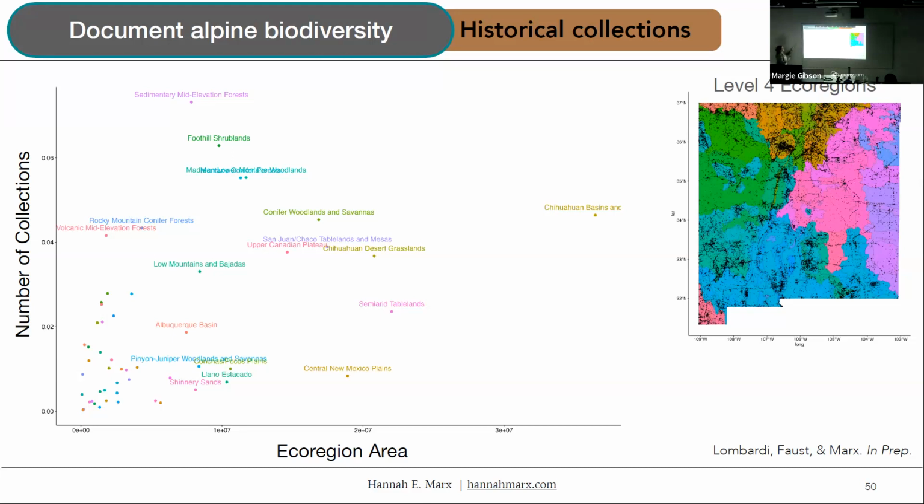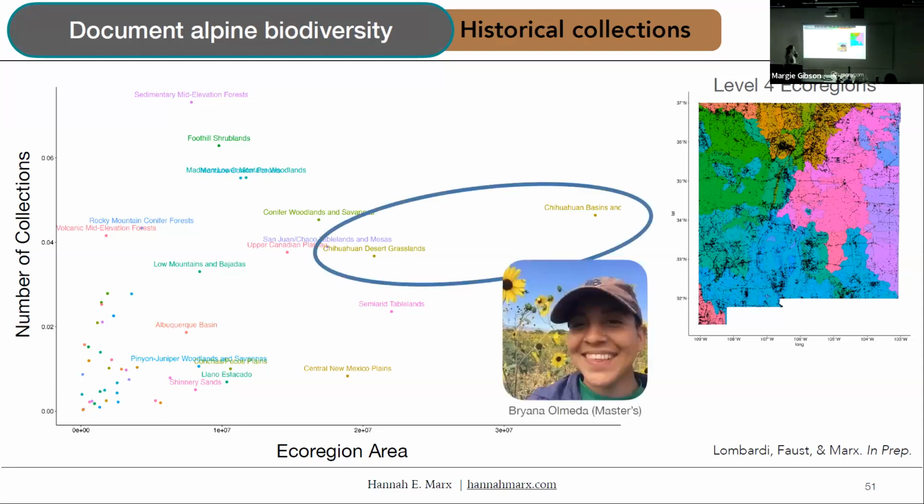And so what we can see is that certain ecoregions have many more collections, especially given their area. These are the mid-elevation forests. We have a lot more collections in mid-elevation forests than is proportional for their area. It's also highlighting places where we have fewer collections than expected, or that we would like, given the size of that ecoregion. The Chihuahuan Desert ecoregion is highlighted here. It makes up a big part of our state, but we have relatively few collections from that area. And this was why my graduate student, Brianna, was really interested in working on a flora that represented the Chihuahuan Desert.